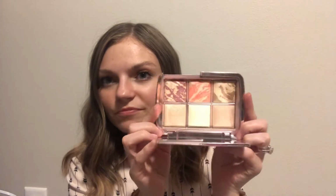So the reason I have 13 products, but this container looks so tiny, is because I'm putting in this Hourglass ambient lighting palette. This is so reflective. I hate holding it. It just reflects everything, as you can see. So this has six products on the inside. I'm counting this technically as six items in the project, even though it's one overall, but I have all of these counted in my inventory individually. Like the bronzer is in with the bronzers, the two blushes are in with the blushes, etc. So to me, this is six products, which out of 10 means I only had four left, so that's why I added a couple more.